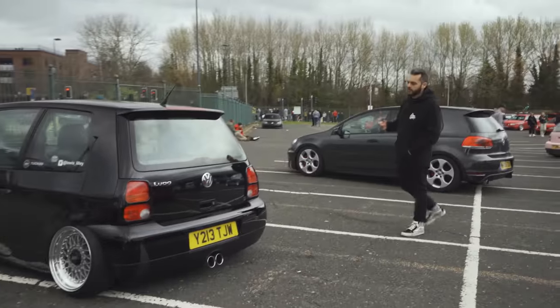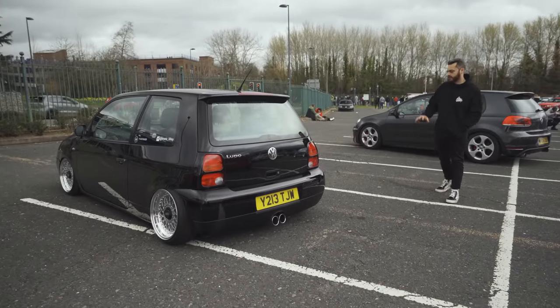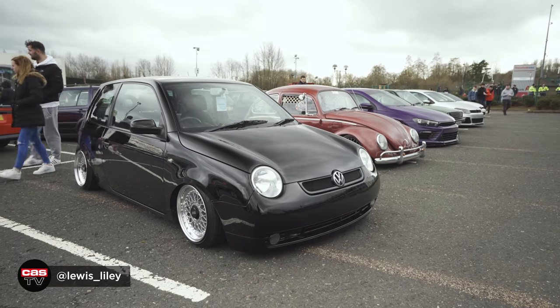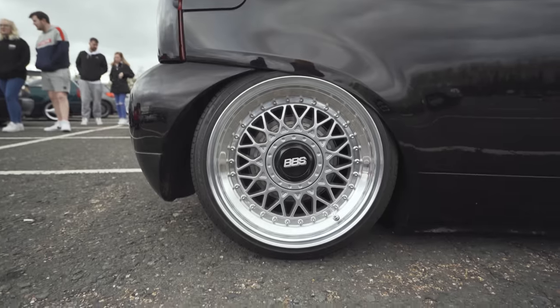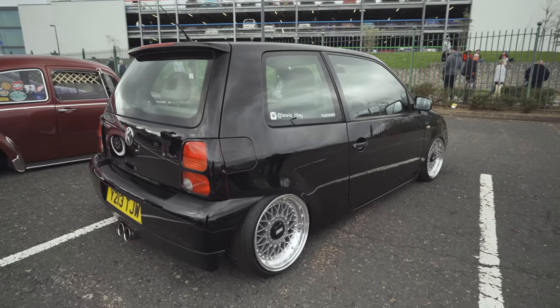I do actually quite enjoy a VW Lupo. This one's real nice, real subtle and clean. It's definitely on air suspension. Nice set of cleaned up BBS RMs. Nice little car.